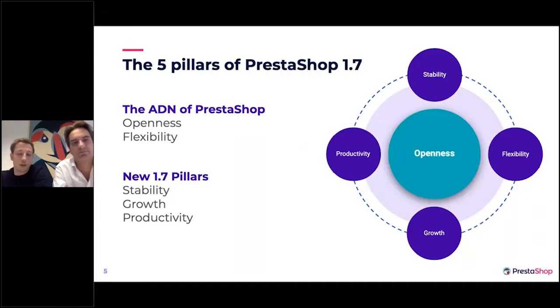So first, I think it's important to remind everyone that PrestaShop 1.7 has pillars. We have pillars that we always have, like it's really about mindset, about how we prioritize our work, the main topic for us. You can see on the slides, openness and flexibility have always been part of the PrestaShop DNA. We are an open source project. Our mission since day one was to be able to offer a solution to merchants that allows them to build the website that they need, to customize it so they can really achieve what they want to do and their goal. What's different in 1.7 and 1.6 is what you can see, the new pillars.